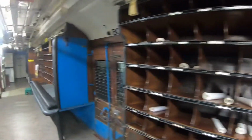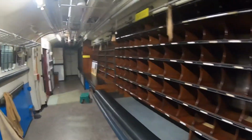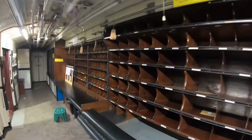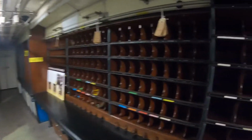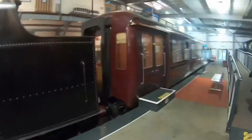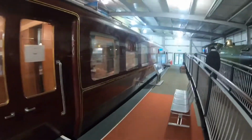This is where the letters would have been sorted, all here, as it trundled, flashed along through the night. Here we have one of the Royal coaches in LMS livery. Have a look inside here.